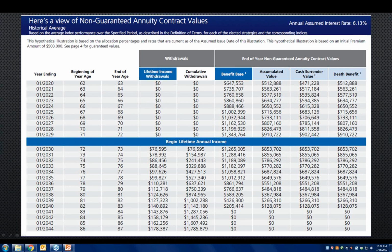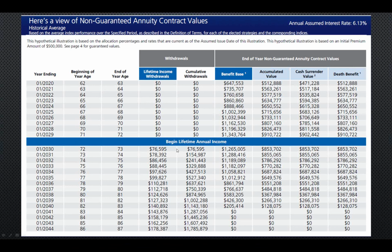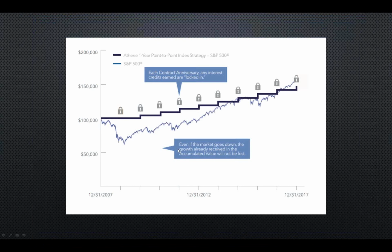But for example, if we go to the next slide here, what this graph shows is once you lock in a higher payment at one of these levels, like, we earned interest, we locked in, that is your new income for the rest of your life. If the market went down for the remainder of your life and never saw a positive return again, that would be your new income for life. Once your income goes up, it will not go back down.